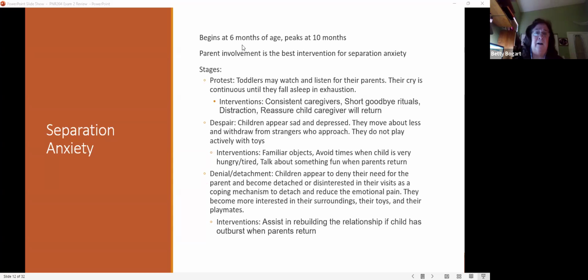So mommy's not there. As nurses, what do we do? Well, try to have consistent caregivers. Some mothers have to work, can't get in for 2 days, and it's not because they don't want to, it's because they have to work, they have other children, and they don't have a partner or anybody to help. That's a reality. So use consistent caregivers, whether nurses or assistants, it doesn't matter. With the goodbye ritual, don't let it continue too long. It just makes it worse, okay?